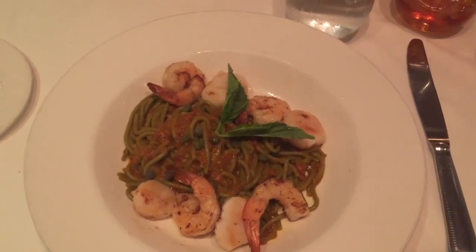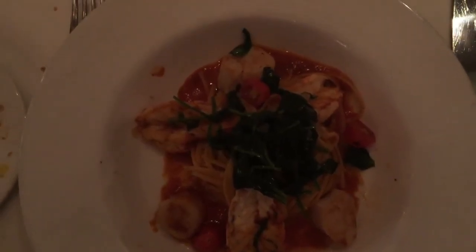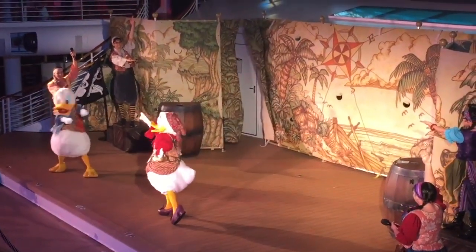And the mains have arrived, so here we have some pasta with shrimp, and this plate also has pasta on it, but it's just a different kind. And since it is pirate night, they do have a pirate show featuring quite a few different characters.